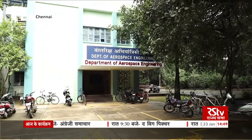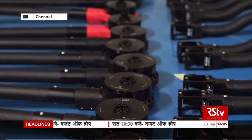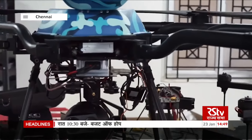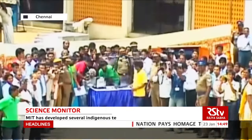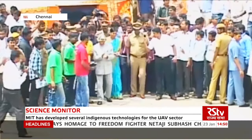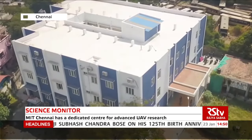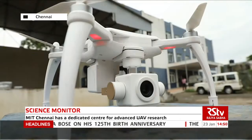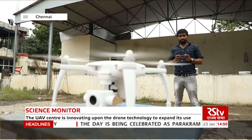Under the Center for Aerospace Research, MIT has developed several indigenous technologies for the development of unmanned air vehicles or UAVs in India. MIT's acumen in this field was witnessed and appreciated by the missile man of India himself. In 2020, the institute honored Dr. Abdul Kalam by naming its Center for Advanced UAV Research after him.